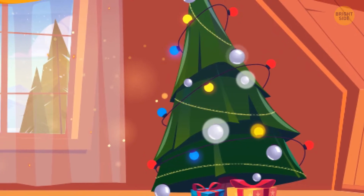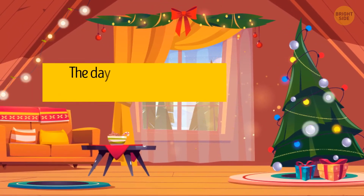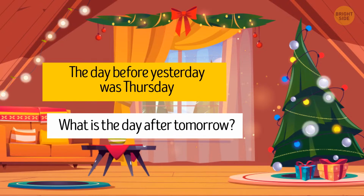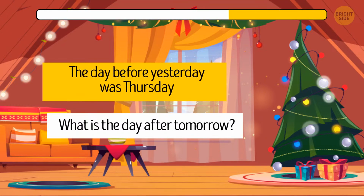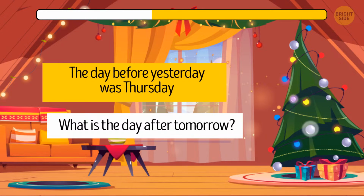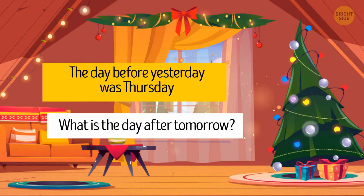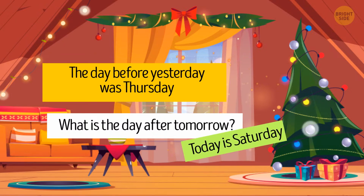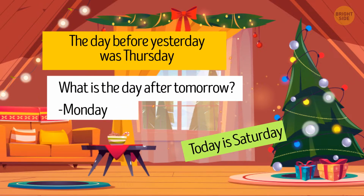Let's start with a couple of simple teasers to warm up your brain for today's challenge. The day before yesterday was Thursday. What is the day after tomorrow? If the day before yesterday was a Thursday, it means that today is Saturday. So the day after tomorrow is a Monday.